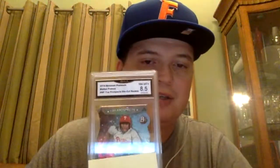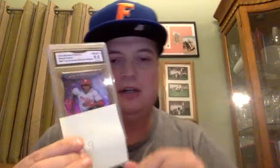Next one we have is for Phillies fans out there. We have a 2014 Bowman Platinum die cut Topps prospect Miguel Franco, and this is graded 8.5, and this one is only $9. The next card is a 2015 Bowman Chrome Austin Meadows, graded 9, and this one is only $9.